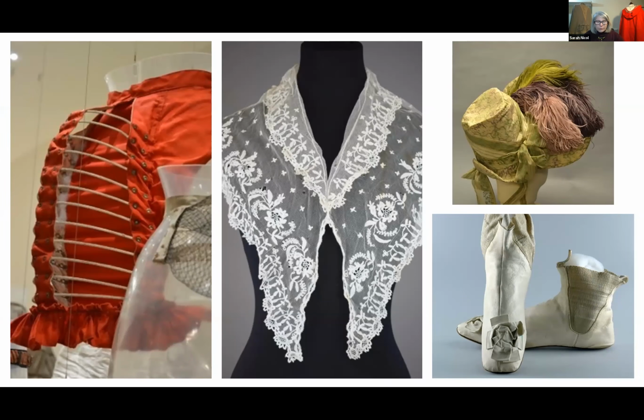We have over 250 garments dating from the 19th century, from fichus, crinolines, bustle cages, dresses to jackets, capes and mantles, and a few pairs of shoes. The collection is made up of donations from local people.